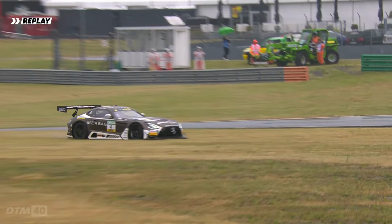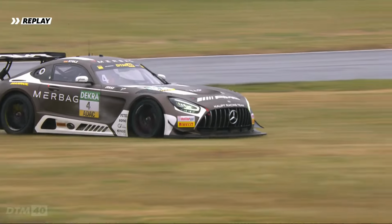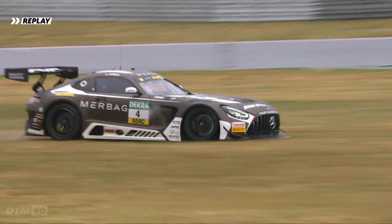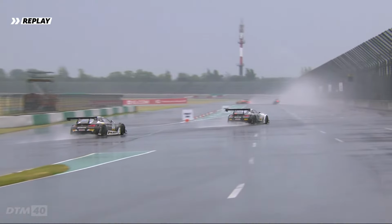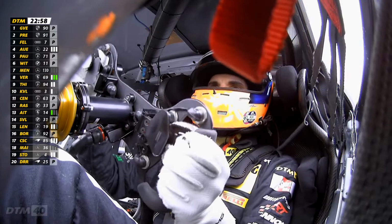Maro said, come on, sunshine, out of the way, that's my line. His good friend, Maro Engel, who he has shared a driving seat with many a time. He almost came back to visit him again in turn 5, didn't he? So, yes, maybe just a bit distracted and getting off the racing line.